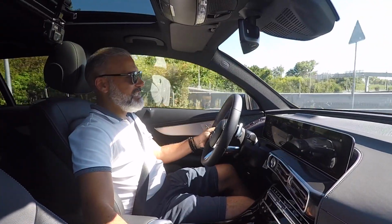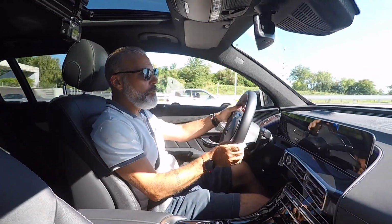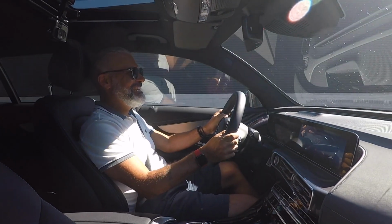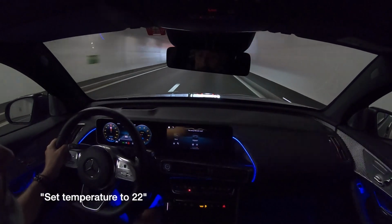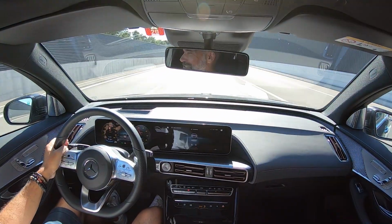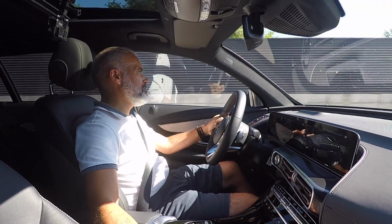Let's see if it reacts in English because the system is set to French. Hey Mercedes! Set temperature to low. Actuellement, il fait ensoleillé à Toulon. La température est de 32 degrés. Okay, I guess I need to speak French. Hey Mercedes, mets la température sur 22. Ok, j'aurai rechargé et climatisé la voiture d'ici 22 heures. What? Those assistants are not yet where they should be. Or it's me speaking bad French, I don't know.